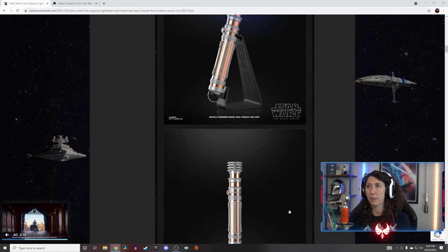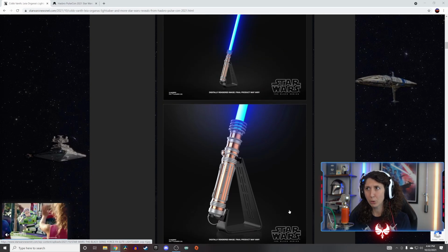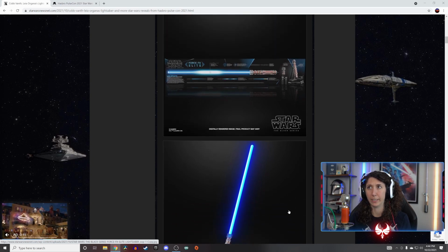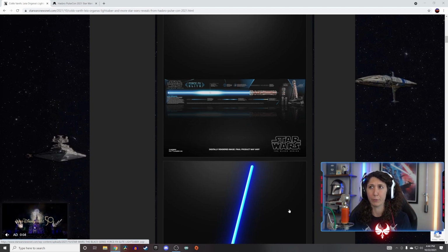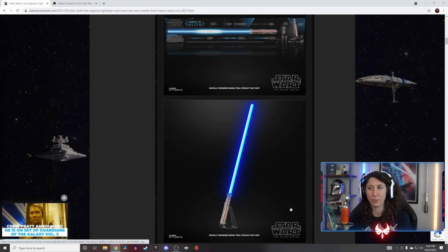So I'm loving that we're getting a lot of these lightsabers, especially from Star Wars The Black Series, because again, I just think their quality is really, really nice. I'm excited to get my hands on the Darksaber that I pre-ordered. I'm super excited for the Rey saber, and this may be a lightsaber I have to eventually get and put on display on the shelf too.